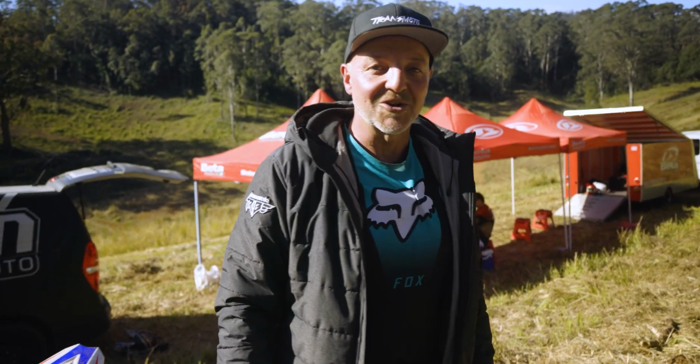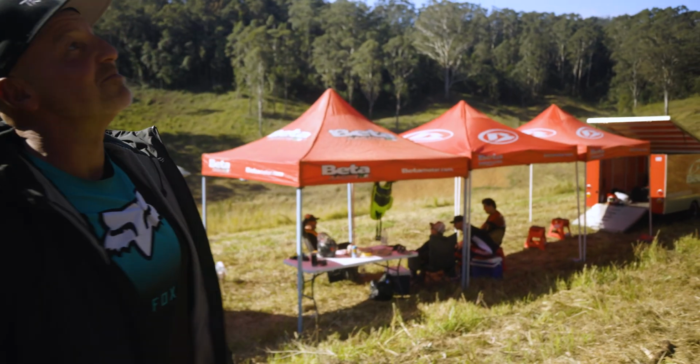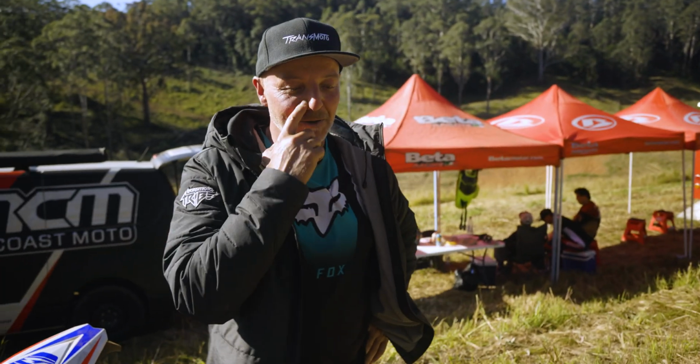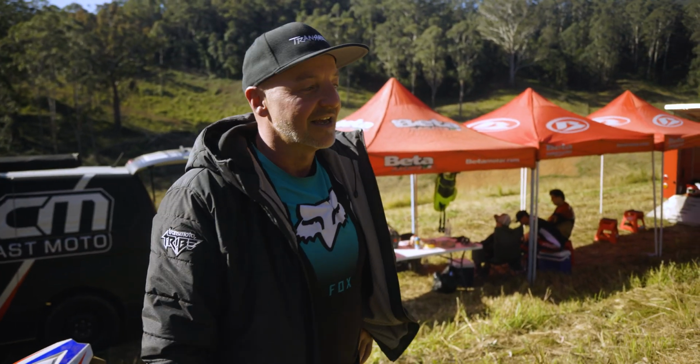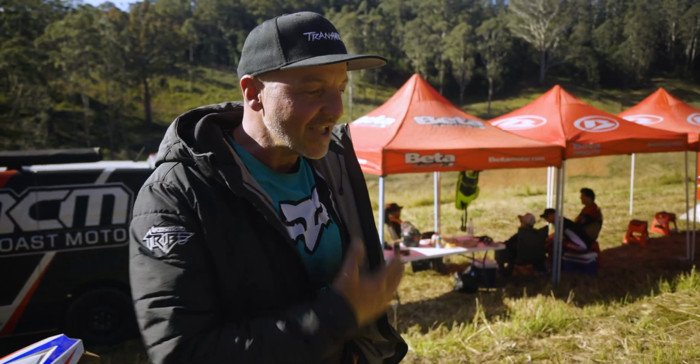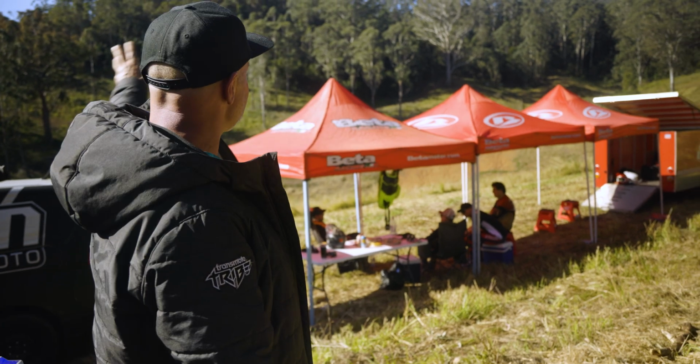So, what you may see behind me on this beautiful winter's day, we're up here on the mid-north coast, up inland of Coffs Harbour. We got together the guys from Beta Australia, and also Jake and Blaze from Mid-Coast Moto, come out to Blaze's property. The boys have cut in an amazing cross-country track.